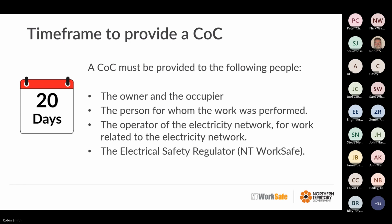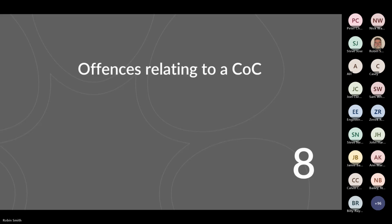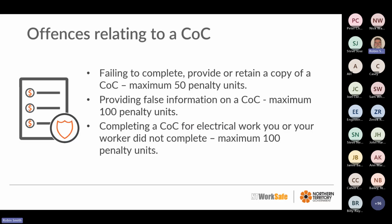Record keeping requirements. Electrical contractors are required to keep COCs for 5 years from the date the work was completed. Offences, failing to complete are 50 penalty units. Each penalty unit is worth $182, so quite expensive.